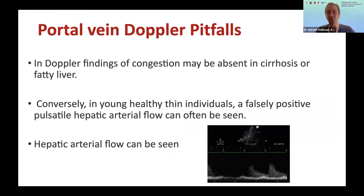And among the other pitfalls of the portal vein, like the hepatic vein, it can also be influenced by significant liver disease in the context of cirrhosis or fatty liver. It is also noticed, and we see it frequently in our courses, that healthy young thin volunteers, when they come for scanning to help us in the courses, they can have portal vein pulsatility. And it is not clearly understood. Some theories consider that it is due to hyperdynamic circulation, if they are athletic, and some theories consider it transmitted pulsatility from the hepatic artery.